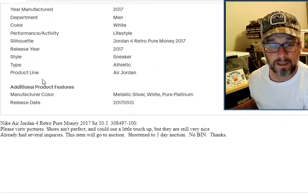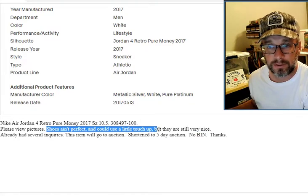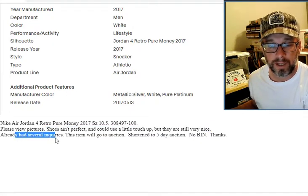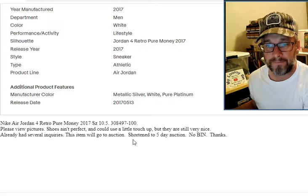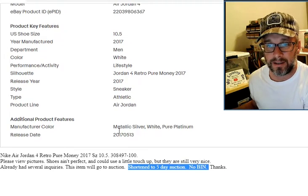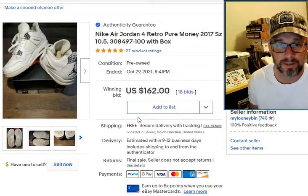Look, Nike Air Jordans. Please view pictures. I said the shoes aren't even perfect. Could use a little touch up. They're still very nice, and I had a lot of inquiries right off the bat. Hey, I'll pay you $75 for these or whatever. And I said no. They go into the auction. But I did shorten the auction to 5 days, because I had so much interest in these for some reason.